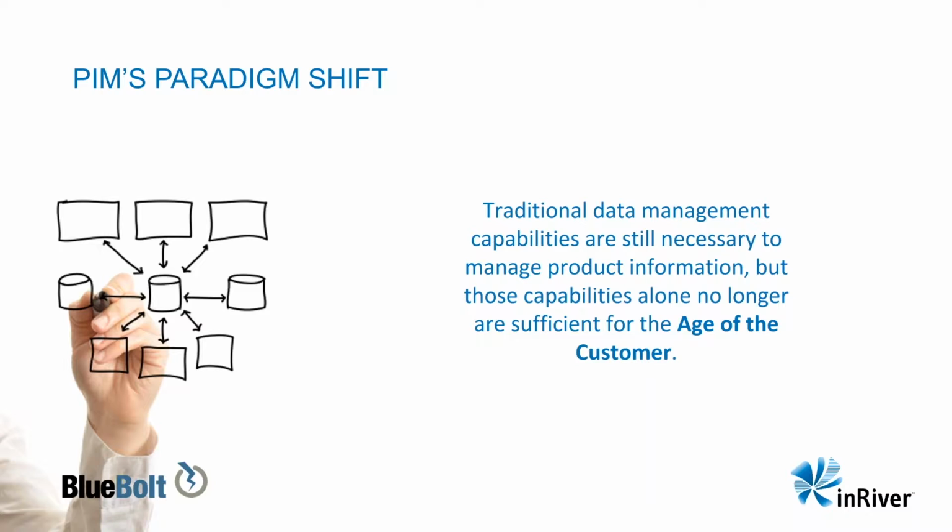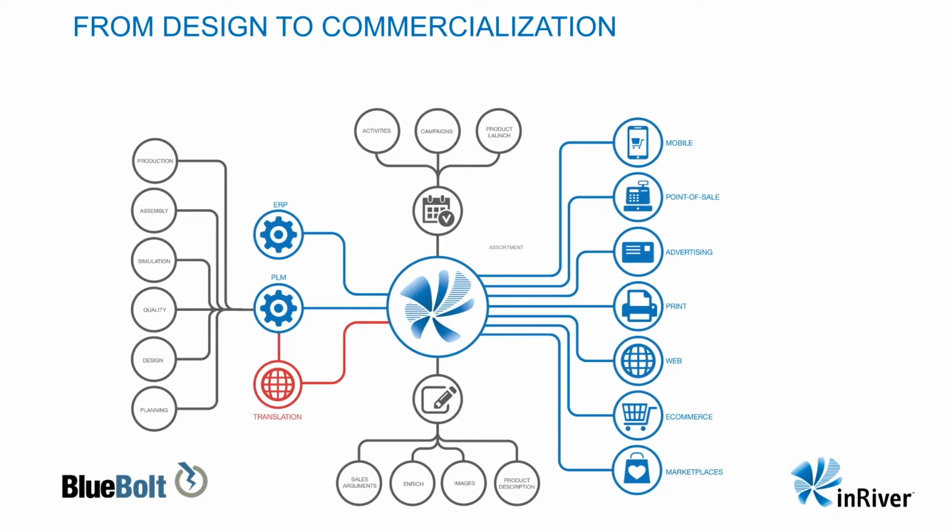So for example, you want to tie in your ERP information, maybe your PLM data. You allow your marketing to come to the same place to enrich the data. You'll be able to allow your customers to go and map products to channels, so that way they can be nimble to take a product to market faster, and obviously making the syndication process a lot easier. So a PIM really allows you to facilitate a faster time to market.